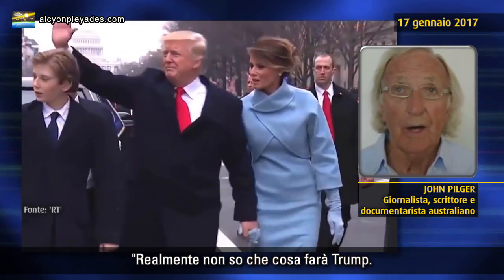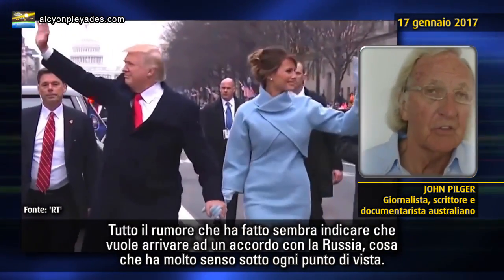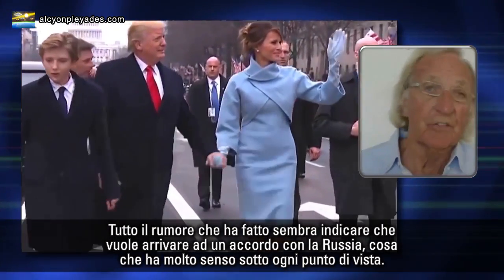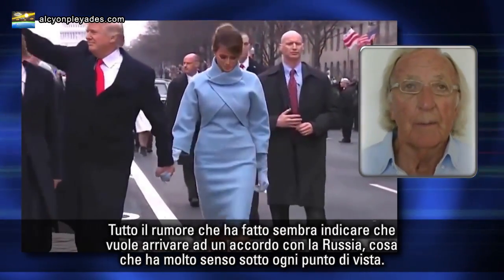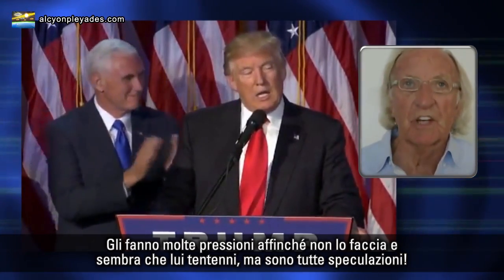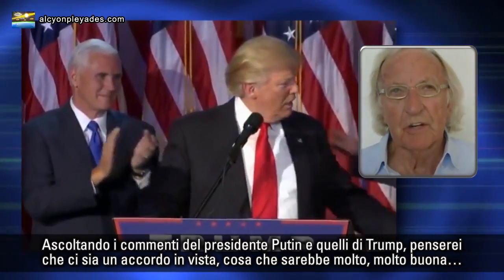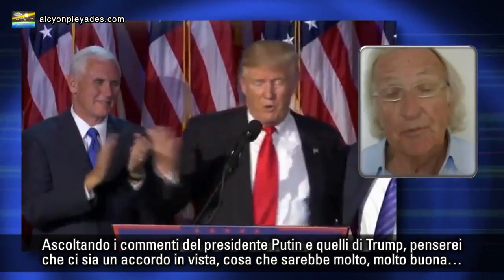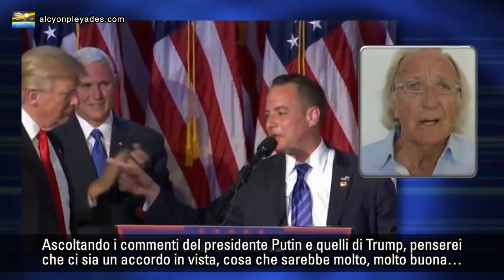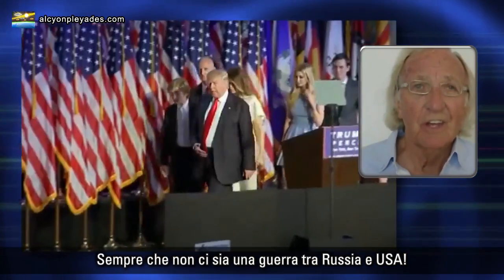I just don't know what Trump is going to do. It seems that all the noises he's made suggest that he wants to do a deal with Russia. That makes a lot of sense from everyone's point of view. There's a great deal of pressure on him not to do that. He seems to be resisting it. But all this is speculation. I would have thought, listening to President Putin's remarks and Trump's remarks, that a deal is in the offing. And that's a very, very good thing, if there's not going to be a war between Russia and the United States.